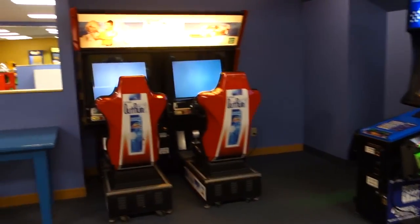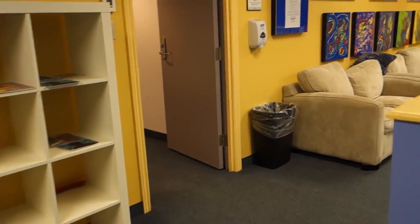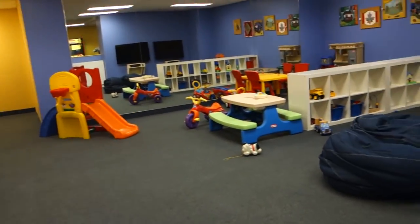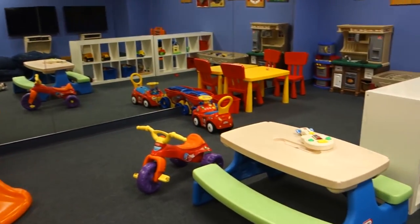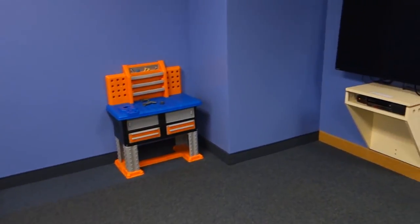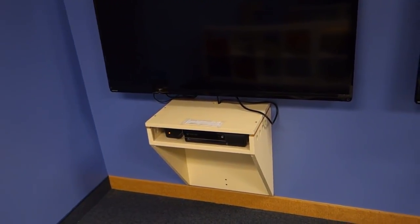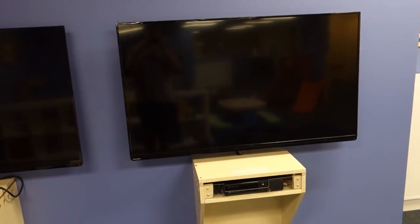See all your video games. Here are all the toys and whatnot for the little kids. And right here you have two TVs with two Xbox 360s.